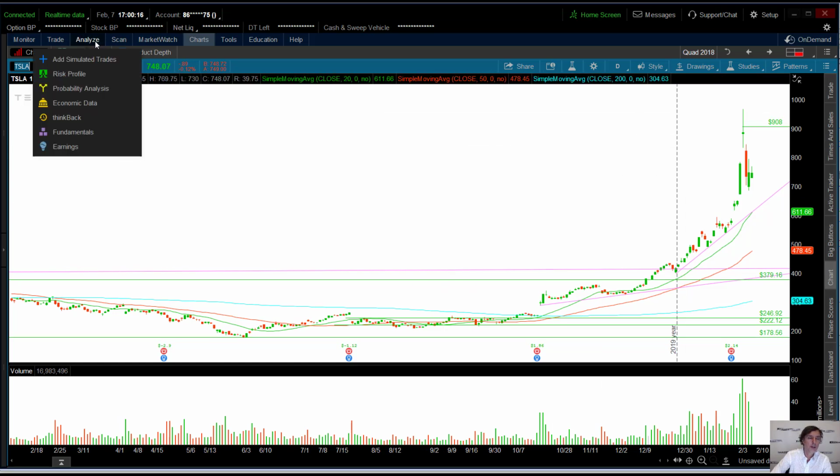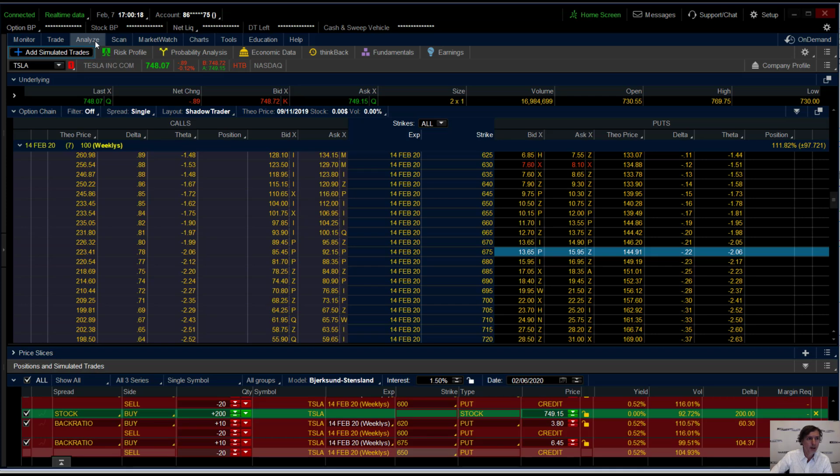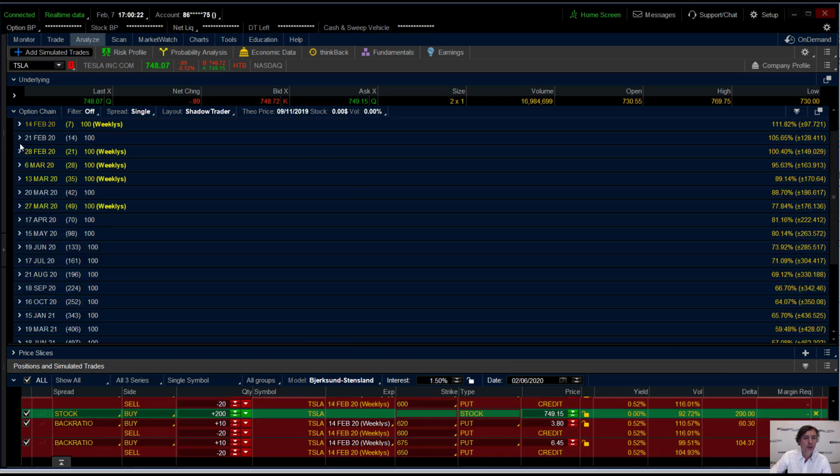But what I'm really interested about in the stock is the fact that the volatility is just so jacked up that there's tons of opportunity on either side of the chain, both puts and calls, because of that huge run-up. Look what has happened here. The implied volatility in Tesla has pumped to over 100%.